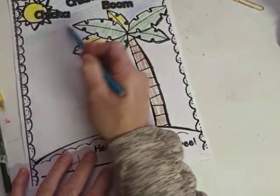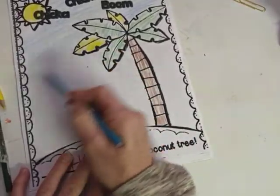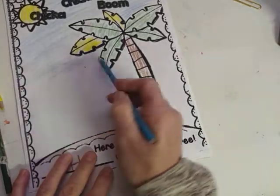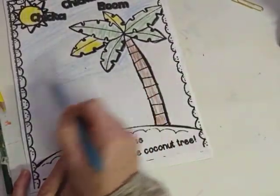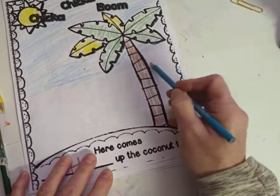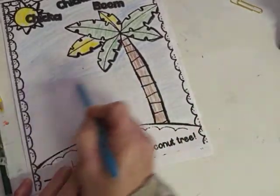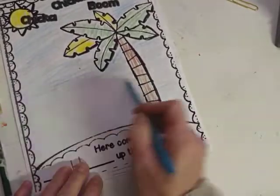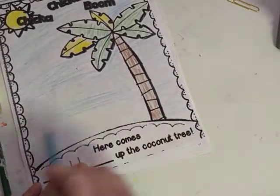It's been nice out. It hasn't been so gray like it was a while ago. The sun's actually been out. It's trying to warm up. It's actually feeling a little bit like spring the last few days, so that's nice. This coconut tree looks like it might be out on a tropical island, someplace nice and warm. That's normally where they grow, in warm areas.